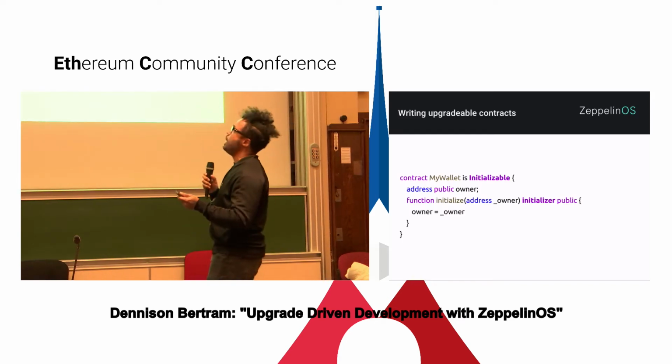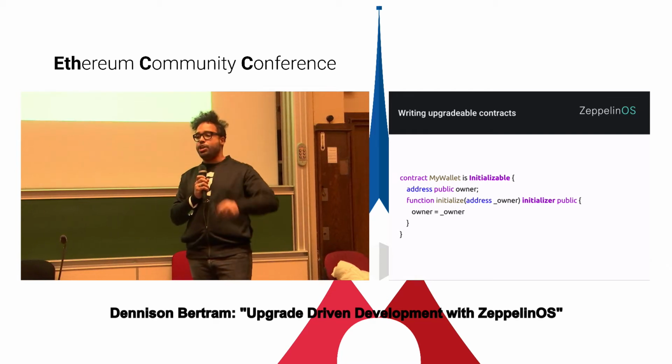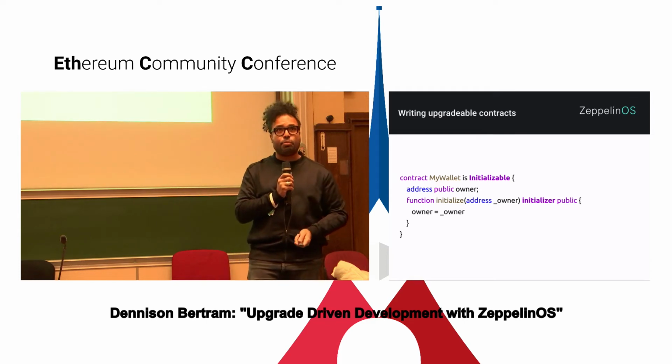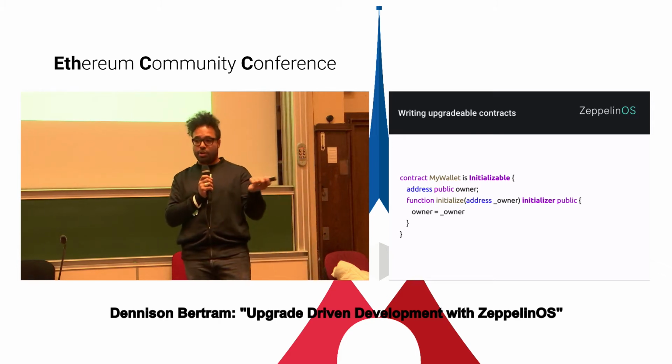So to give you a little example, I'm just going to walk through it. I'm not going to get too technical. But basically here, my contract, my wallet, it's initializable. And we have a function to initialize there. Initialize is a special function in Zeppelin OS, which replaces the use of constructor functions for some technical reasons that I won't get into right now.